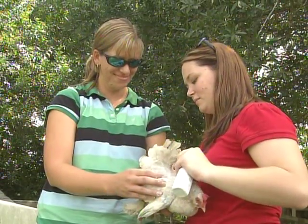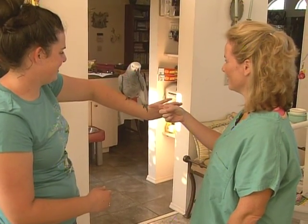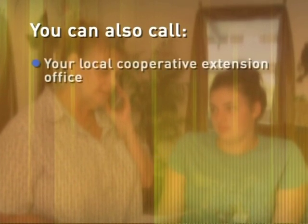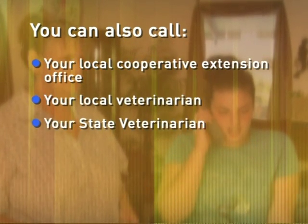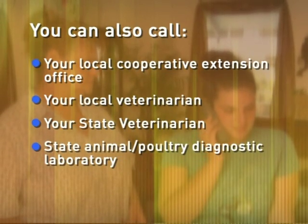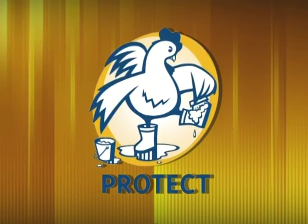If your birds are sick or dying, don't wait. State and federal veterinarians will want to know, and you'll want to tell an adult who can help you immediately. Call this toll-free hotline, 1-866-536-7593, to report the incident to the USDA. You can also call your local cooperative extension office, your local veterinarian, your state veterinarian, or the State Animal Poultry Diagnostic Laboratory. And the third step to backyard biosecurity is protect.